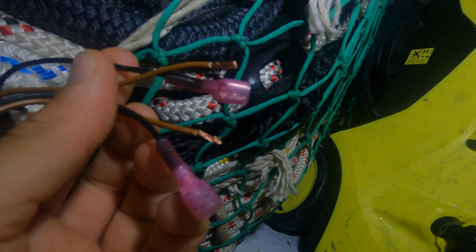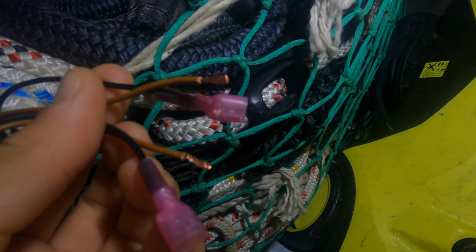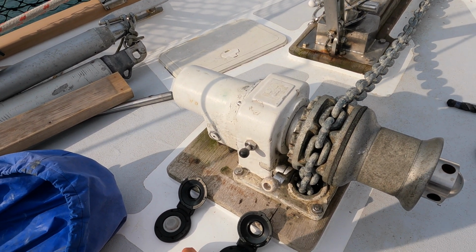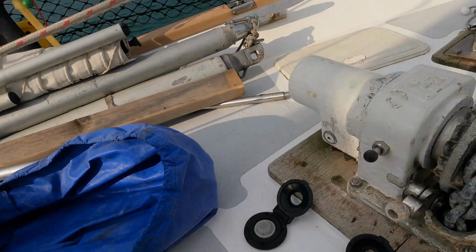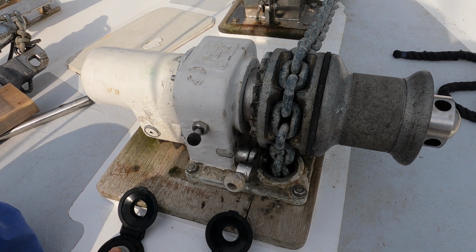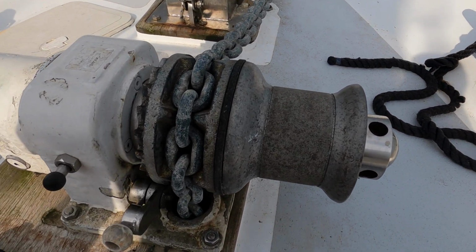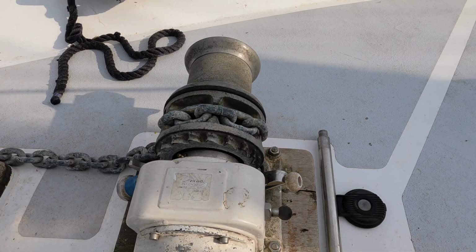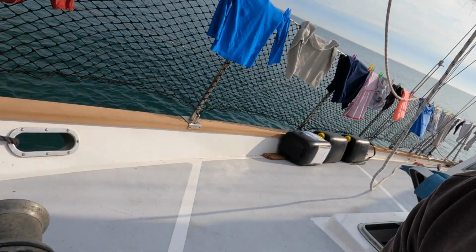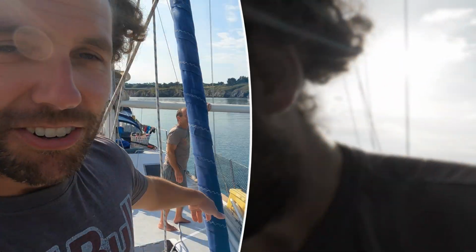So here we are with a couple of crimps and a couple of bare ends to reconnect. Moment of truth. Oh no! So things are working a bit. We have down, there we go. But the all important up is not upping. I got it working, there's just a loose connection. I'll sort it out.